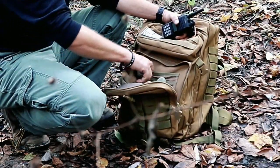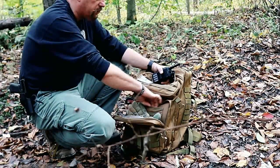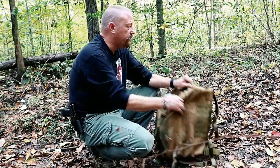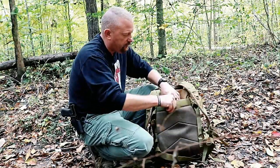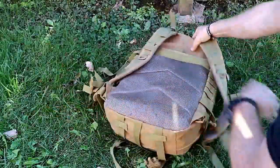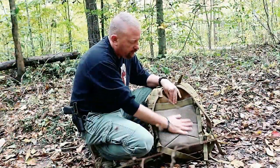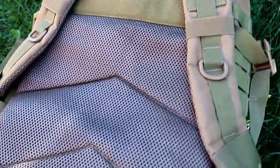And you have more of these administrative pouches in here for any papers, documents, identification, anything like that that you want to hold. And then in the very back, you've got a pouch that's actually held together by Velcro, for anything you want to keep flat, maybe laminated maps or anything like that, you can keep back here too. Plus, this has mesh cushion that allows breathability, also gives you just a lot of comfort while you're wearing this.